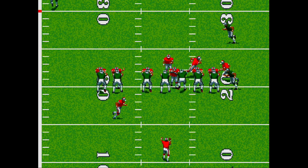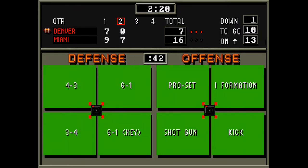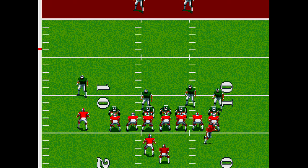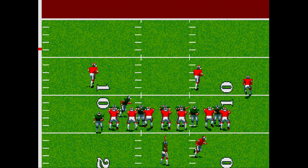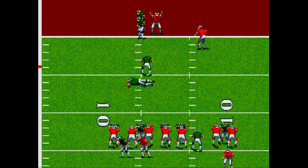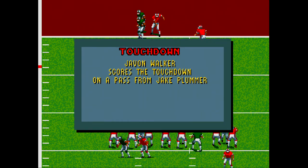Been a very impressive end to the half. Oh no, I got tackled. I forgot that sometimes happens. Oh well, I'm going to give him some points back. They're going for a pass, but I'm just going to blitz him. Did I score a touchdown? Oh. Not good.